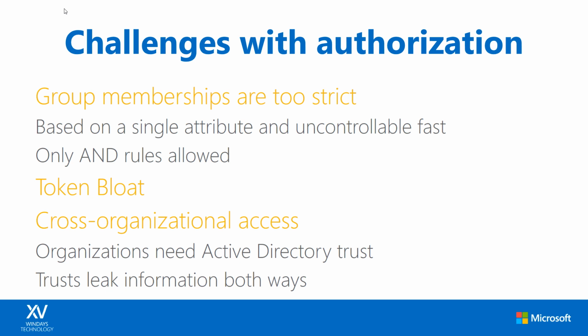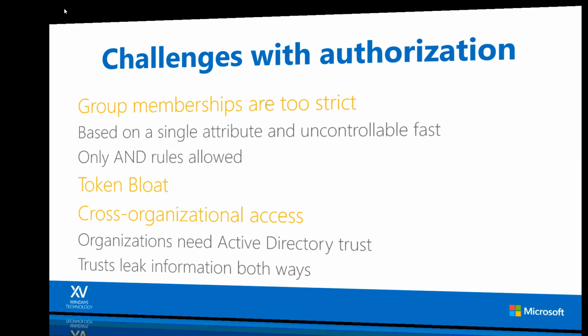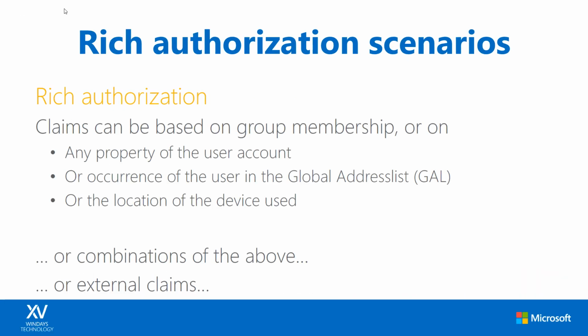So that's AND rules. Then of course there's token bloat with the 1023 group memberships, and cross-organizational access is a nightmare with authorization. So what do we want? We want rich authorization, and we would like to make authorization decisions based on any attribute. So with claims, one of the default claims that you can use is if someone is visible in the global address list of your Exchange server. So only if someone has an email address that people see in the list and can email to, that is something that you can use as an authorization decision.